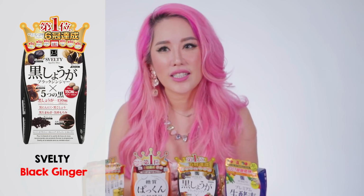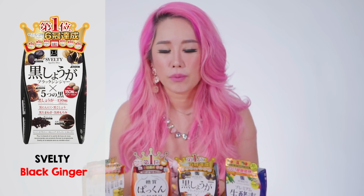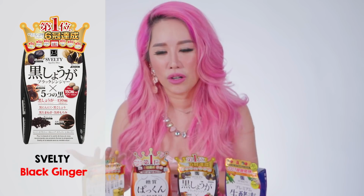Bye. I'm back from my Japan trip, and I was taking SVELTY when I was there. So here's my review. I really like the SVELTY black ginger. I can feel it really did help my metabolism. I felt a bit more energized. It feels like my coffee replacement, I would say. And I just feel that it probably is burning more fats as I go along the day.